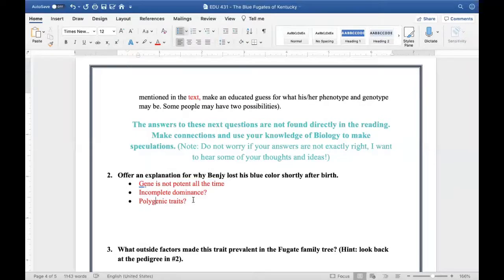So can anyone explain what polygenic traits are, if you talked about it a little bit in your class? Or is it kind of hard to remember? That's something that came up after we got locked down, and it was shortly mentioned in one of my videos, so they don't know tons about it. They might remember it from the video, they might not.